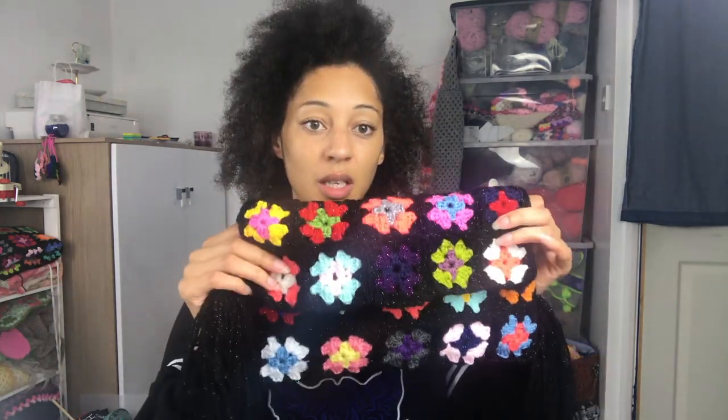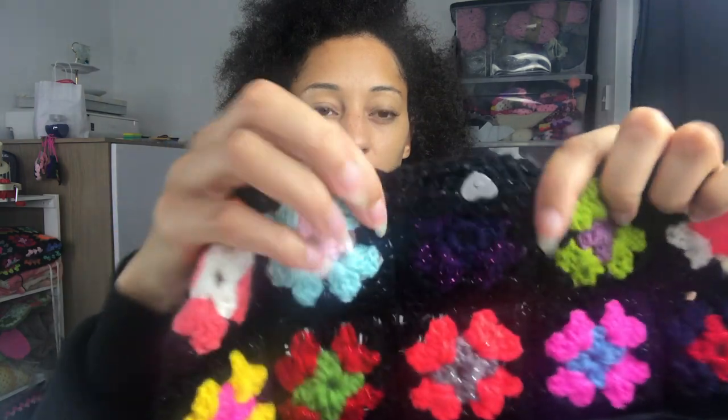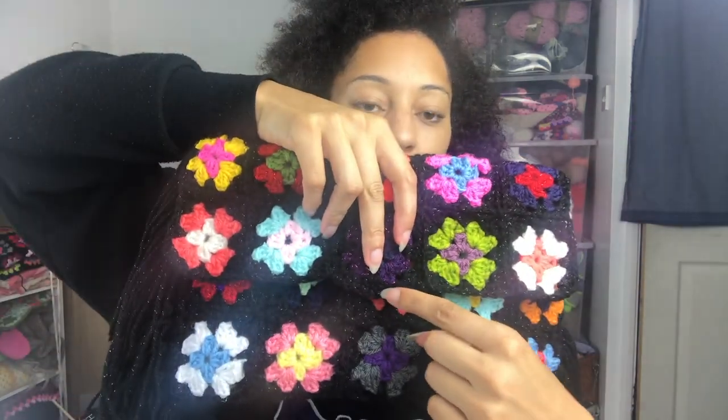I decided not to line the lid, and what I've done instead is I've added this little bit on of black yarn and I've put the popper stud on there just so that when it's closed, you can't see the press stud through, because it is just here and it would have been showing.